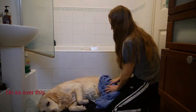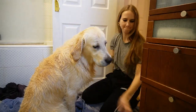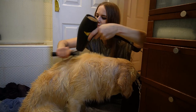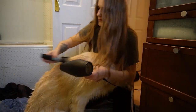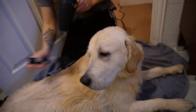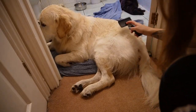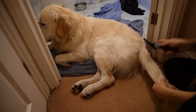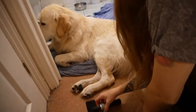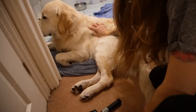Let's try you here. Okay. We are at the point where he's semi-dry for the most part, and maybe it's best to keep it that way because I don't want him to overheat or anything, and I think he'll dry naturally from here.